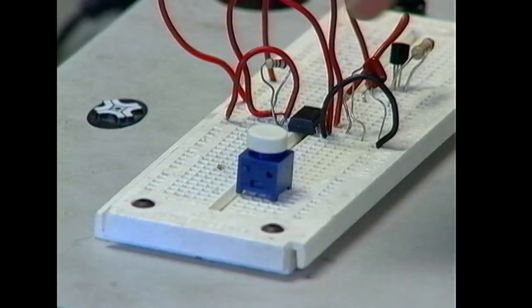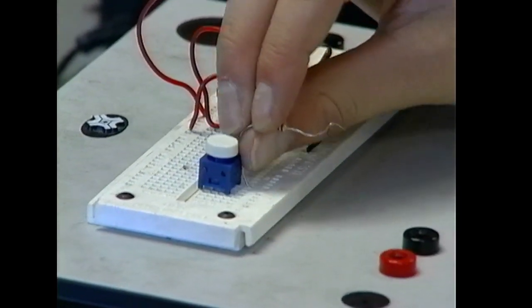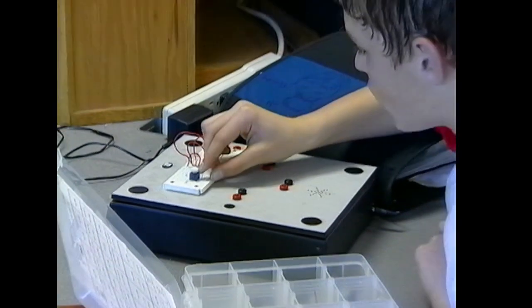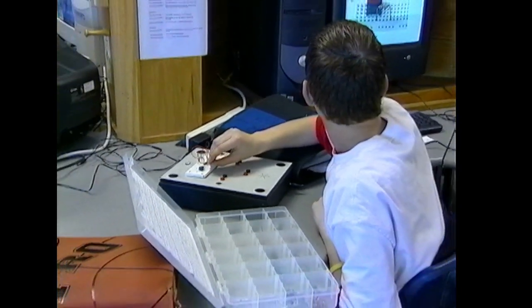They, like I said before, get to actually do this. They get to manipulate and build the circuit and see the lights light up rather than just read about a complete circuit and even watch a teacher do a demonstration. They do the demonstration themselves.